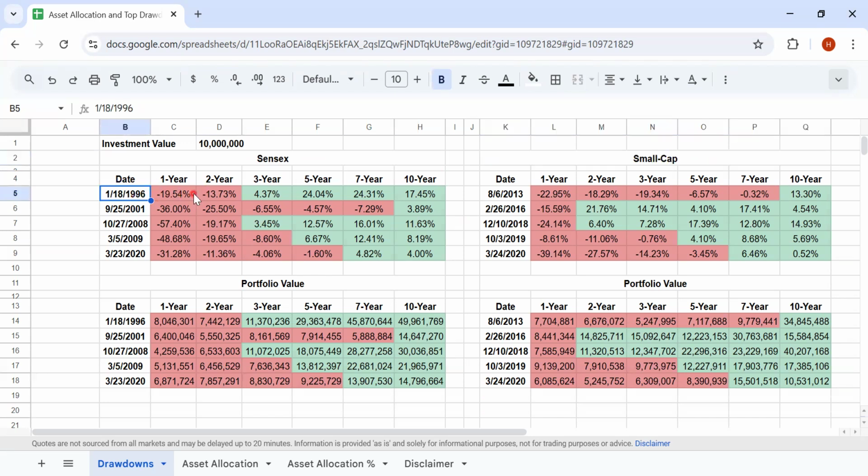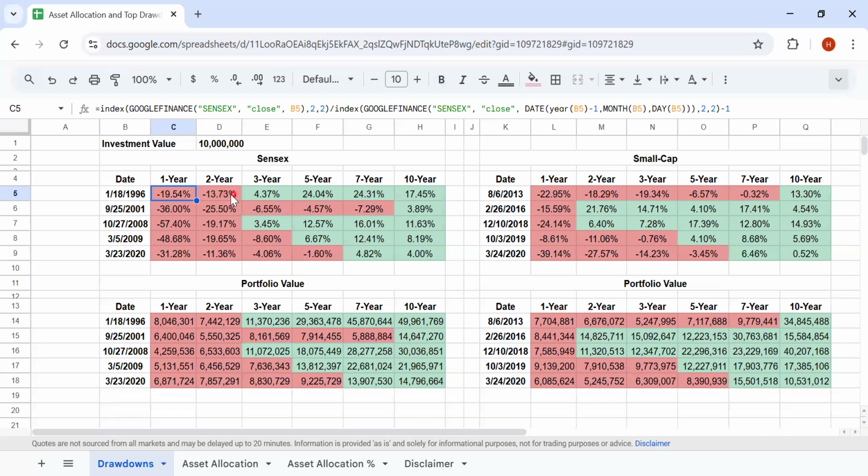So this is the drawdown in the year 1996. So maybe an investor who has invested 1 year before this one, that is on 18th January 1995, his return would have been 19.4% annualized. And she, if she has invested on 18th January 1994, the annualized return would have been 13.73%. If somebody has invested on 18th January 1986, her annualized return would have been 17.45%.